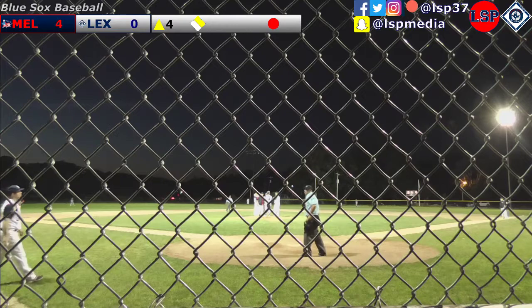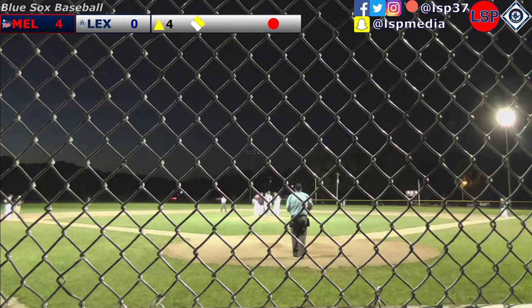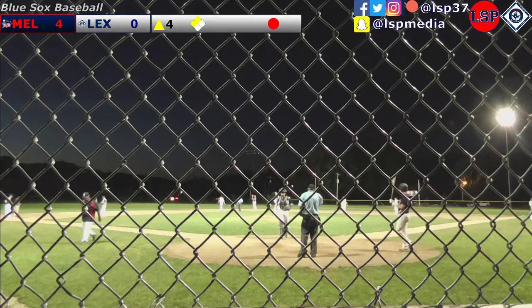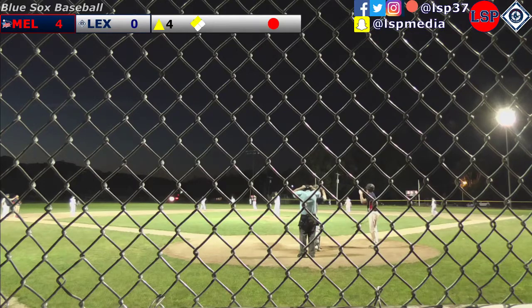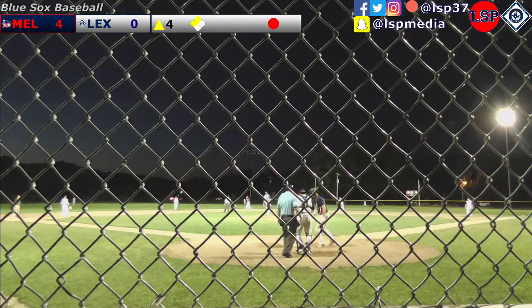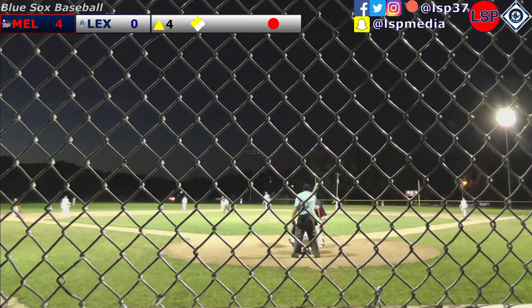All right. So it's a single and an E5. Third error committed by the Blue Sox tonight. And here we are with second and third, 1 out, and the heart of the order coming to the plate for the Americans. Chris Hopkins, 2 for 2, 2 singles and 2 runs scored. He could knock out Karras with a base hit right here. Infield comes in, and the pitch is low for ball 1.